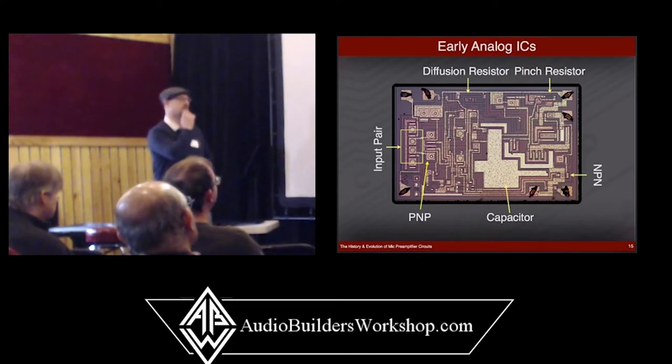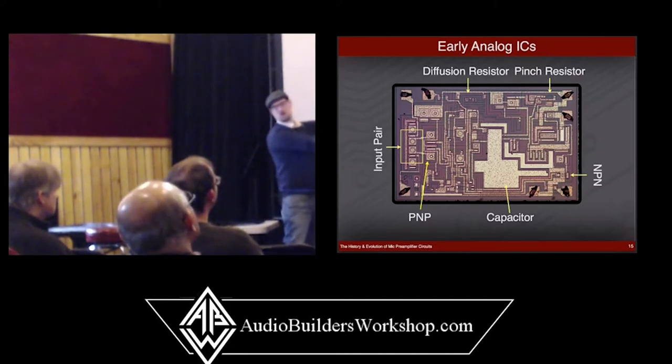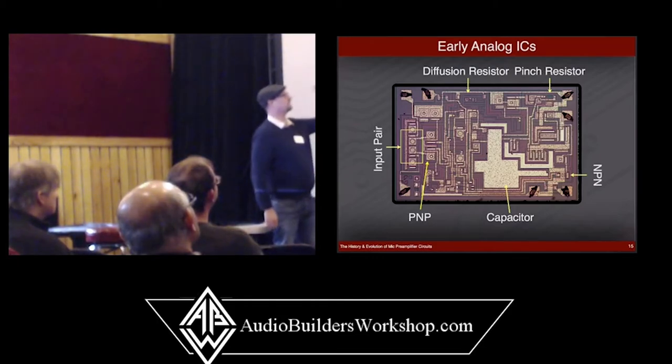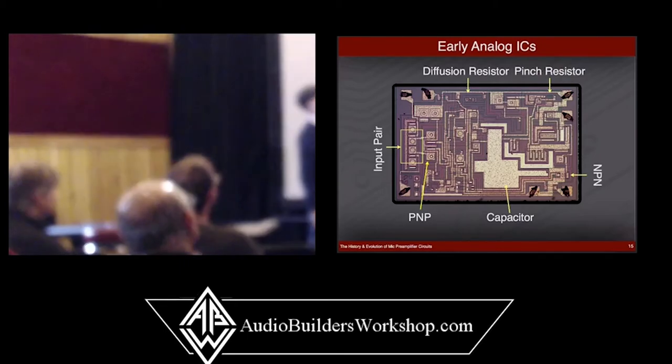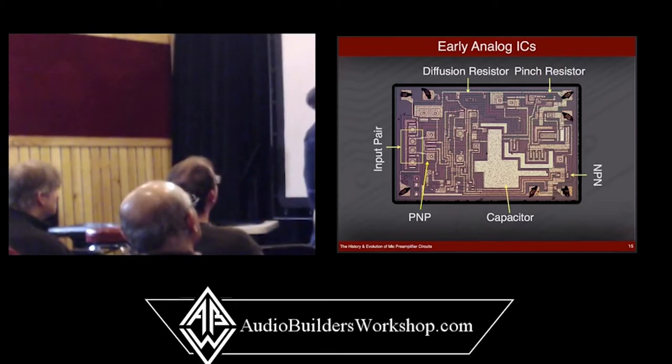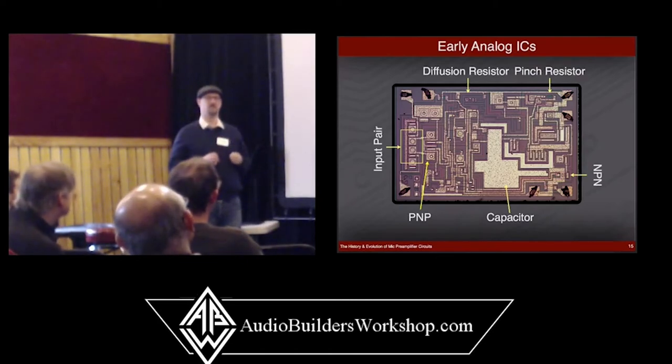You can see this tiny 10 pF capacitor that's in the circuit takes up almost all of the die. It's huge. A resistor, this 32K or something, you can't really see here, but it's this serpentine structure that's winding over and over and over again just to get that resistance, because they really had no way of making very small resistors that were very accurate.